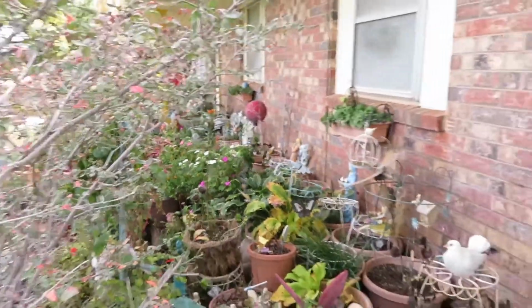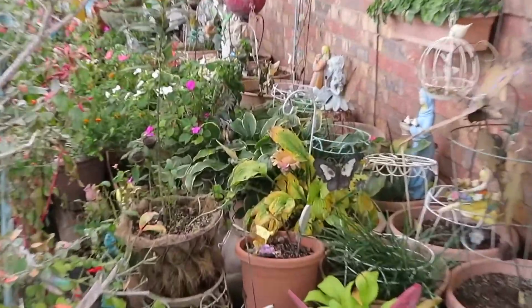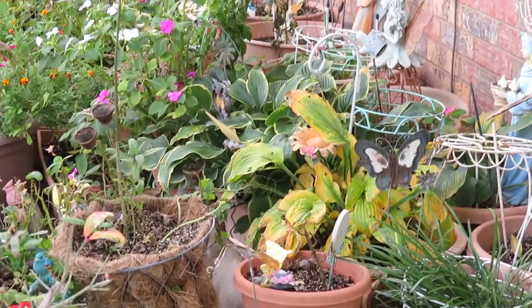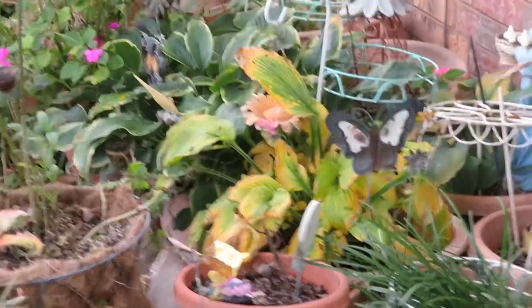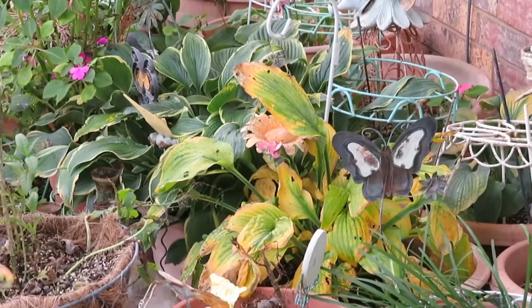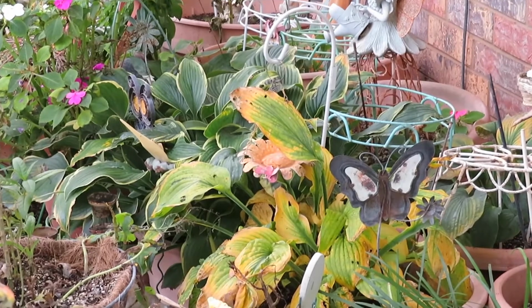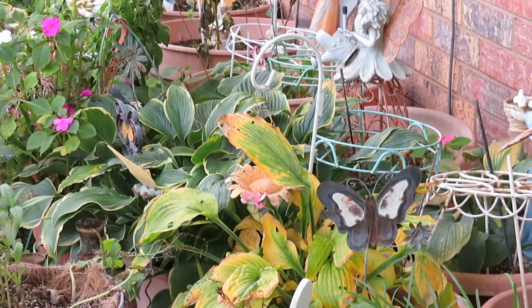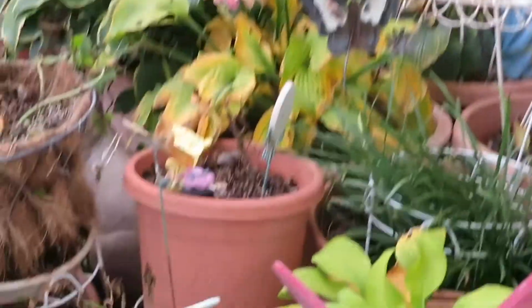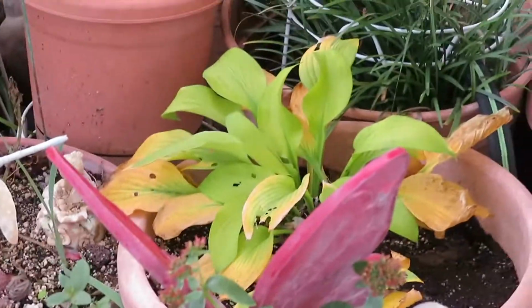But back to the garden. Look at these colors, these beautiful fall colors. I know there's dead all in there, and I know these are actually dying, or the foliage is dying. These are my hostas, so that root won't die unless the snails get it, which please Lord, don't let that happen. But I love my hostas.